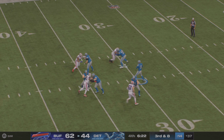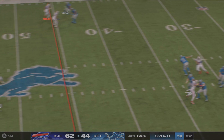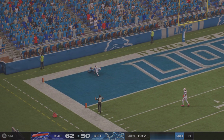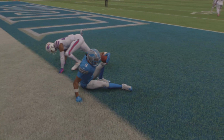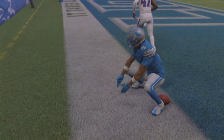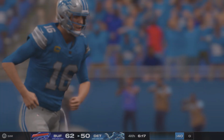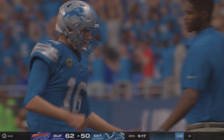From the gun on 3rd down, Goff. He's airing it out for Williams. He's got his man. It's caught for a Lion touchdown. Jamison Williams. 63 yards. And the Lions have got it back to a 2-score game here in the 4th.